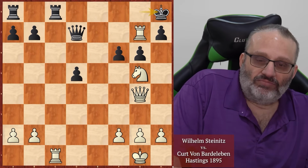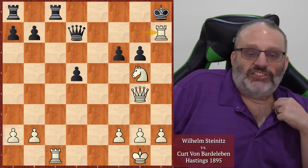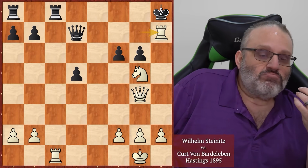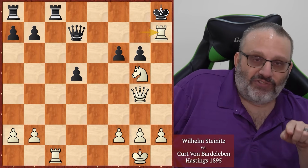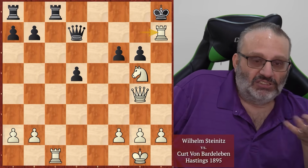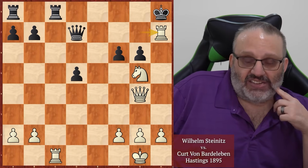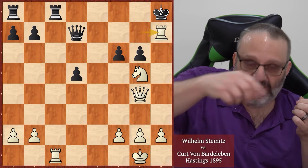And here black resigned. So that's considered one of the most brilliant games ever. But the idea of a clearance sacrifice, so you clear a square for one of your pieces, is a great idea that I've used many times. Get something out of the way and then put my piece there.